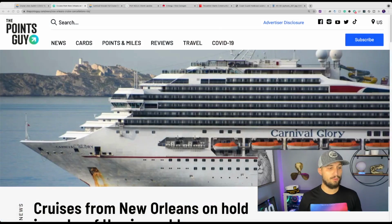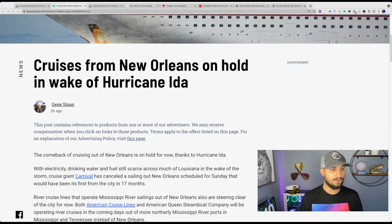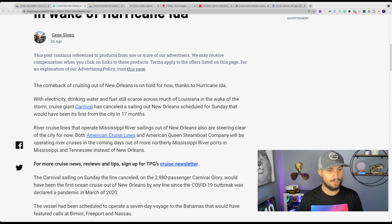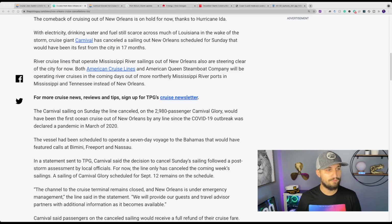In an article from thepointsguy.com's Gene Sloan, "Cruises from New Orleans on hold in wake of Hurricane Ida." The comeback of cruising out of New Orleans is on hold for now, thanks in part to Hurricane Ida, with electricity, drinking water, and fuel still scarce across most of Louisiana in the wake of the storm. Cruise giant Carnival has canceled a sailing out of New Orleans, scheduled for Sunday, that would have been the first from the city in 17 months. River cruise lines that operate Mississippi River sailings out of New Orleans also are steering clear for now.